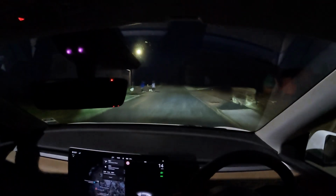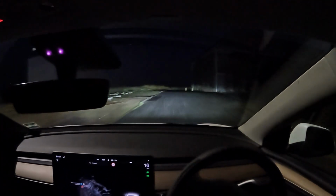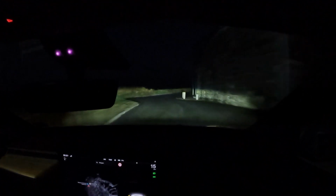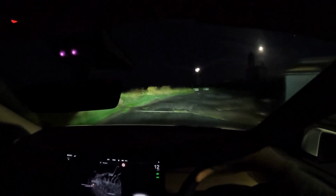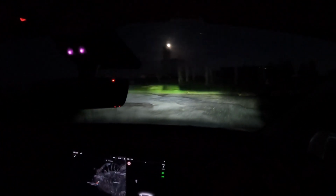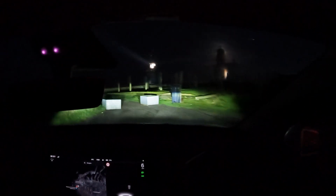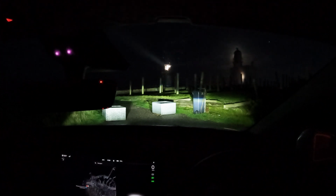Now then, let's see how far up this road we can actually get. There's a reason I'm driving up here at night time. And there it is. I'm driving up here so that I can put the car in front of the lighthouse. Isn't that cool? How often do you get to see a lighthouse with the light actually spinning around?